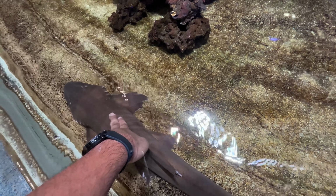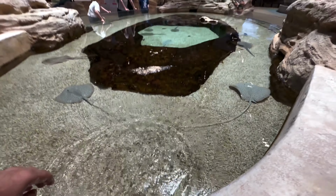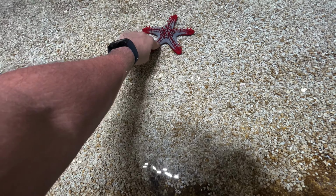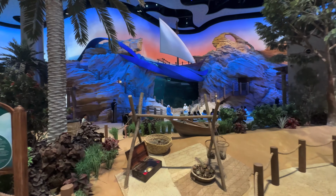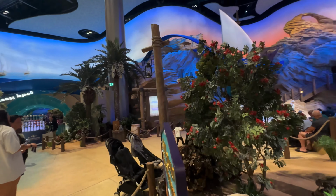We can touch it with two fingers, yes, right? Yeah. Okay. Raise them gently with two fingers. Okay. Oh, okay. Yeah, I can feel it. So now we are going to another show. Mermaid show or something.